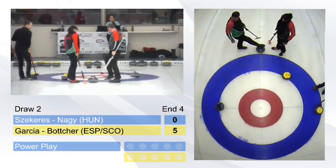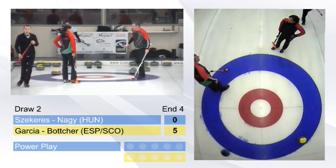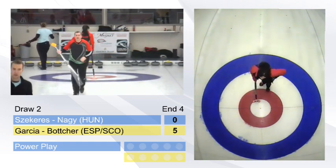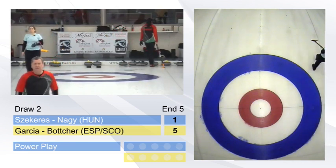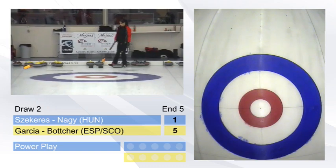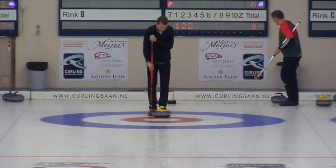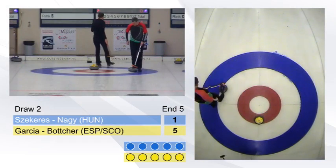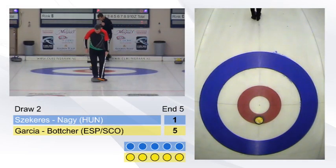And comes up a little short there. That's too bad. That was an opportunity to get back a little. It will score only one. So heading in halfway through the game, it is a score of 5-1, Bottcher over Garcia. They will change now with hammer. Bottcher Garcia will take the hammer. That means their yellow stone will sit at the back of the four-foot, and the blue stone from Hungary will go up in the center line in a guard position, halfway.